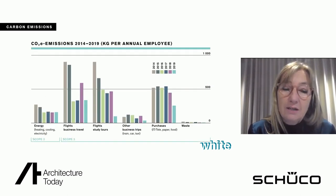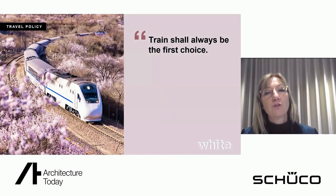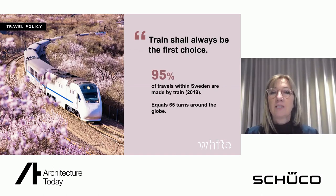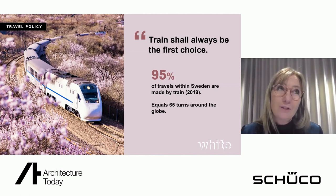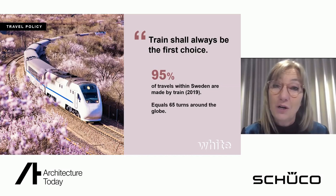This is the distribution of the different CO2 emissions. And as you see here, our business travels and also the study tours have the highest climate impact. But we do have a travel policy since many years, and that's that the train shall always be the first choice. And I'm pretty proud to say that 95% of our travels within Sweden are made by train, and this equals 65 turns around the globe. And also the Swedish train company has awarded us for being this good traveling by train.